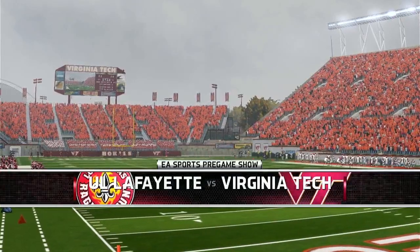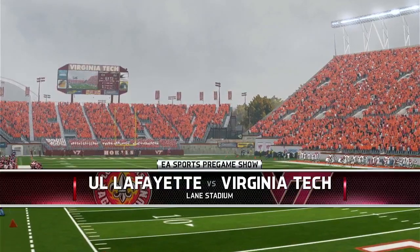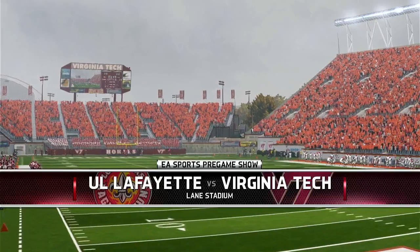We're at Lane Stadium in Blacksburg, Virginia, and this crowd is over 66,000 people strong. And now let's head down to the coin toss.